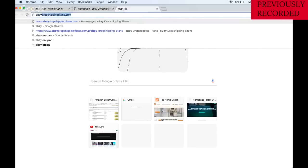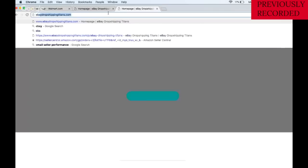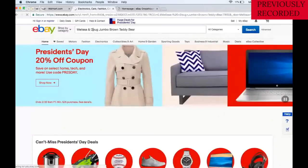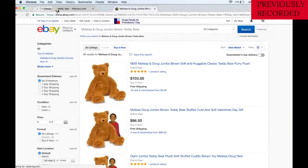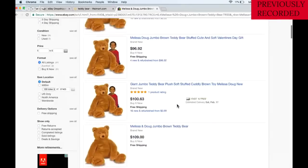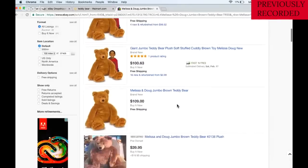Then I'm going to go over to eBay and just paste the name into the search bar right there. Okay, sorry about that. So all these results come up. And again, this is step one. Step one is we're trying to find other drop shippers, other people who are drop shipping from Walmart onto eBay. So all these listings came up, and some of these people are drop shipping this item and some of them aren't, right?